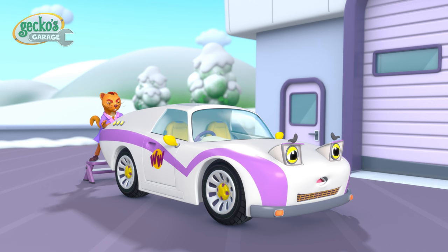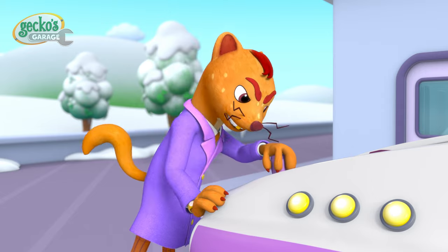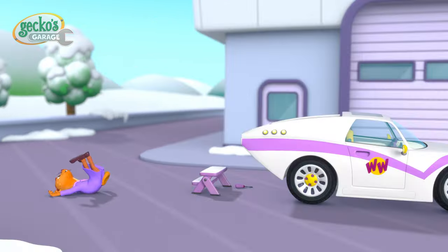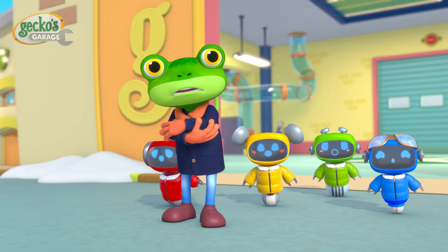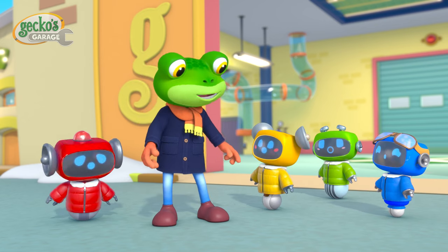What is wrong with you, Sly? Why won't you start? Sniffling screwdrivers. I think Mr. Weasel and Sly could use our help.